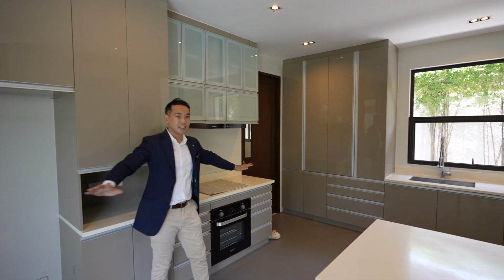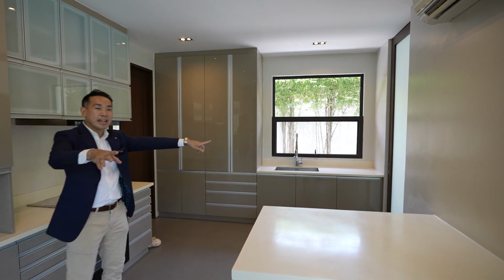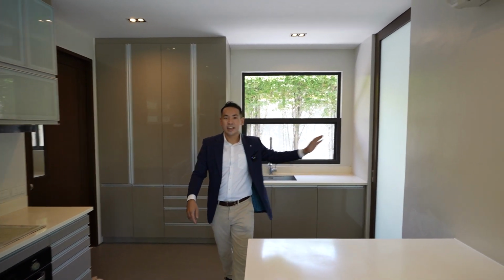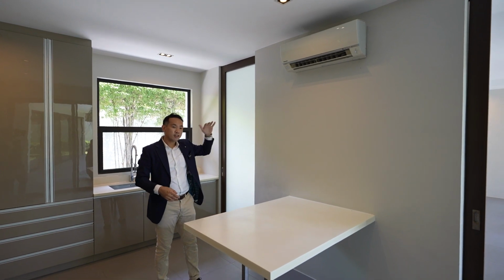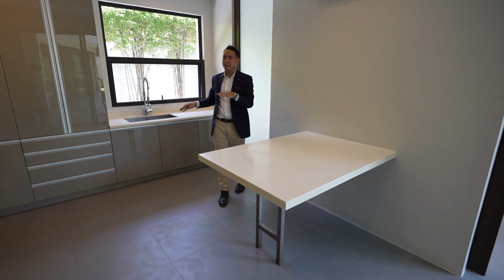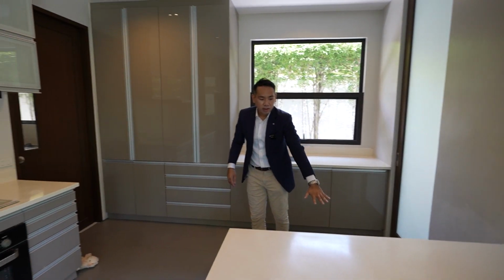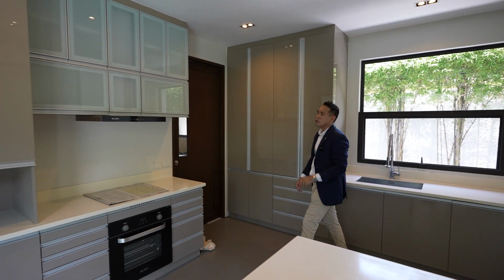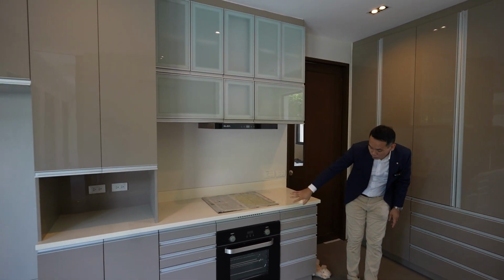So the main kitchen has multiple access points. You have those two sliding doors leading to the dining area. You also already have your own air conditioning unit here, and you have this nice island countertop. You can really make this a nice informal dining space because you can easily have like three or four stools all around here. You already have an Elba branded range hood, cooktop, and oven.